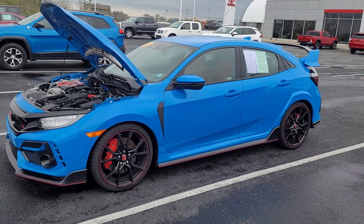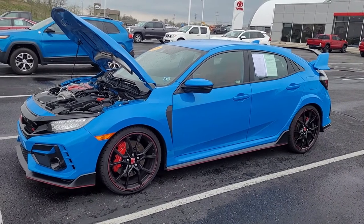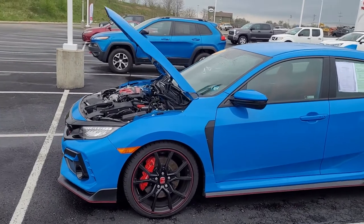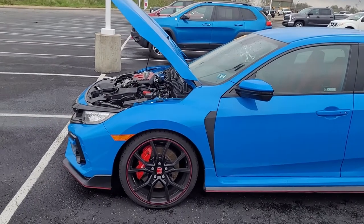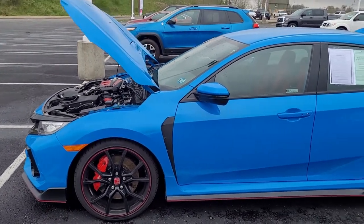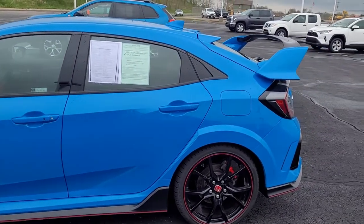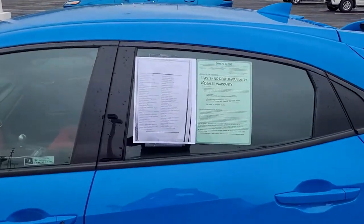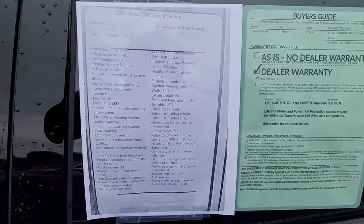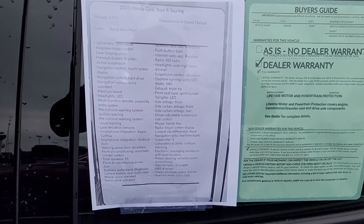Today on What's Hot on the Car Lot with Davey, we have a Boost Blue Pearl 2021 Honda Civic Type R Touring Hatchback. And I am going to do a walk around of the vehicle and check out some of the outside features of the vehicle and some of the inside features as well. Now, some of the features that will be on the vehicle, I will show you the list right here. And this is a pre-owned vehicle, but still has under 7,000 miles on it.